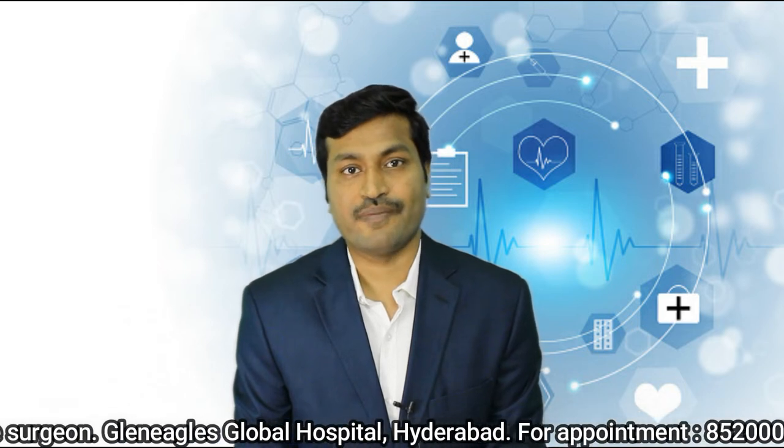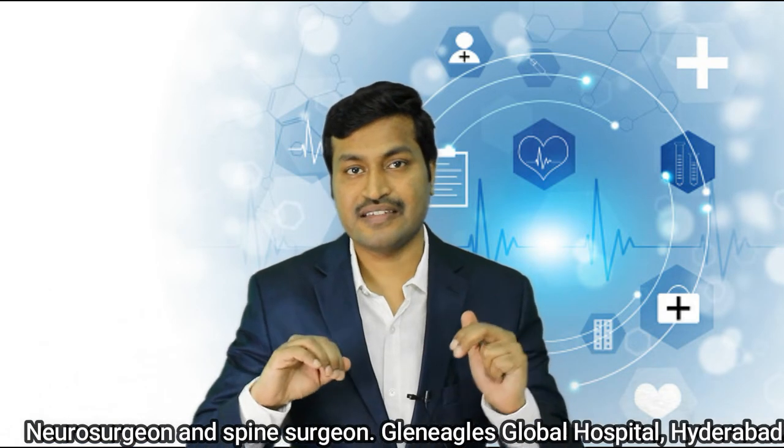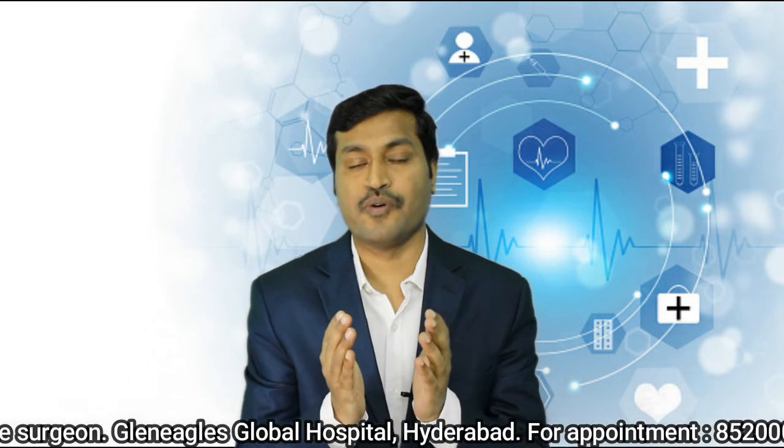Previously, when we had to operate upon a disease, we had to make a big incision on the skin, separate the muscles, remove a lot of the bone and cure the condition. So this big incision on the skin, separating the muscles, removing a significant part of the bone, is the collateral damage which we cause to the person while dealing with the disease.